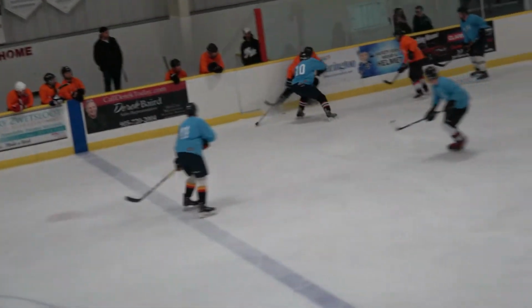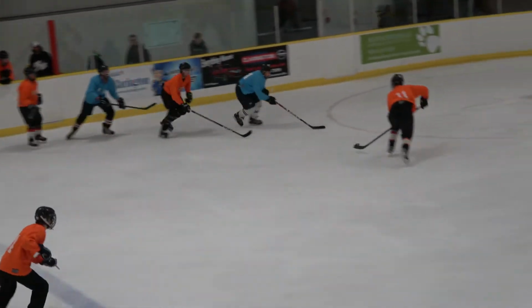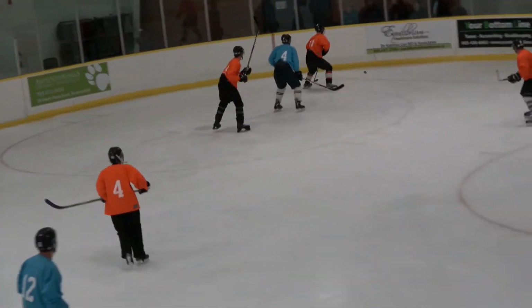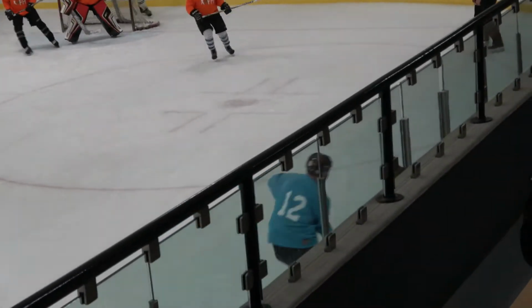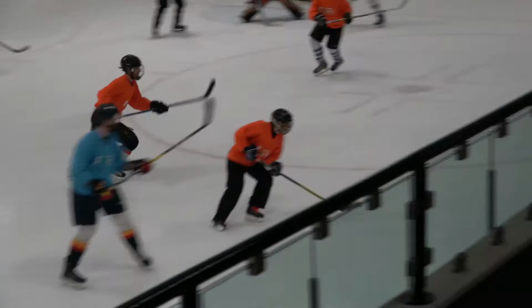Nice pressure there by Tyler Rusler to try and get it out of the zone. Number 2 is trying to help him out as well. Number 11 will scoop it up. 1:12 left to go here in period number 1. Number 12 cuts it off. Back to the line for number 11. A shot to the front of the net. That gets blocked. Trying to set it up again.